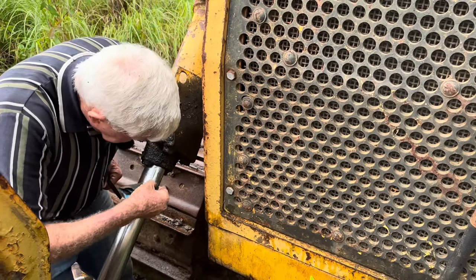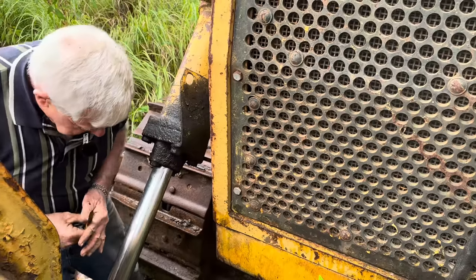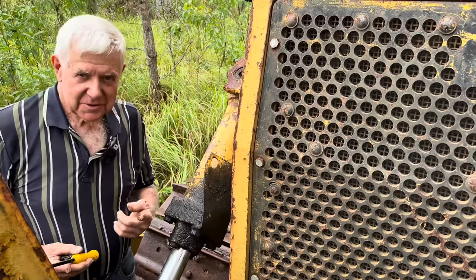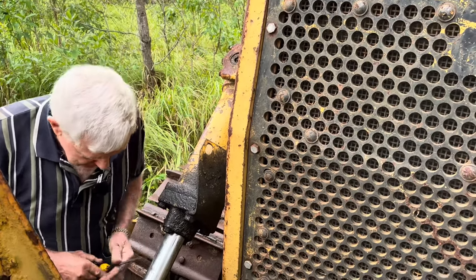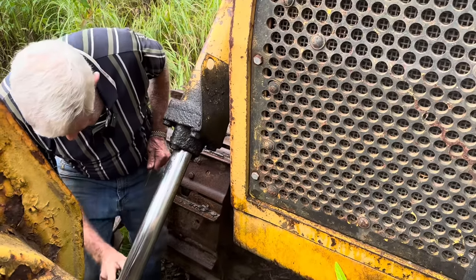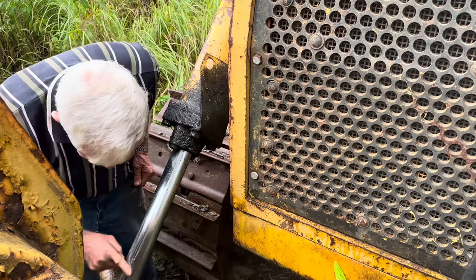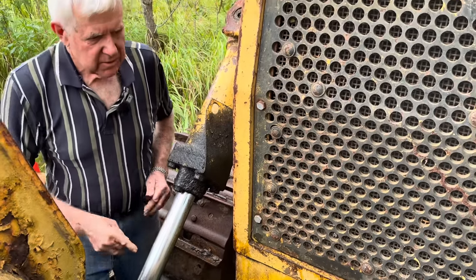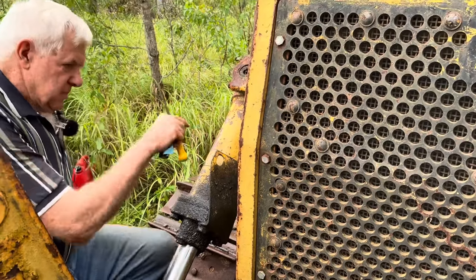It's already leaking on the bottom side there, so I guess that's good in one way. You've got oil, so you haven't got rust. So I'll just feel them on top because there's oil on the bottom. That feels pretty good. I'll go around the other side, have a look at the other one.